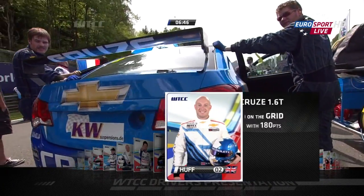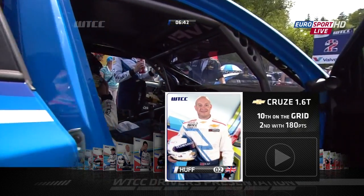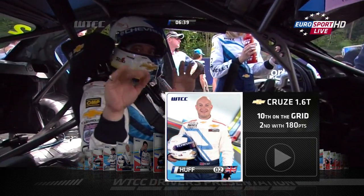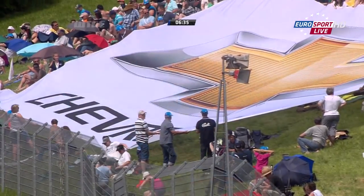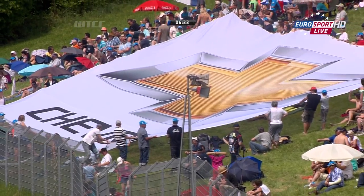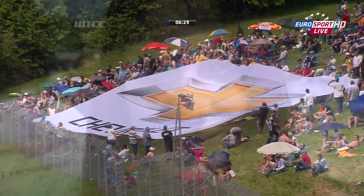Rob Huff, 10th on the grid. Top 10 in qualifying 2, go 1 to 10 in race 1, and then 10 to 1 in race 2. So Huffy 1st and 10th. And unfortunately, the entire Special Tuning team, as we heard from Daryl Young earlier, is parked and will take no part in this race. Yeah, Boardman's out with transmission failure, I think, isn't he?